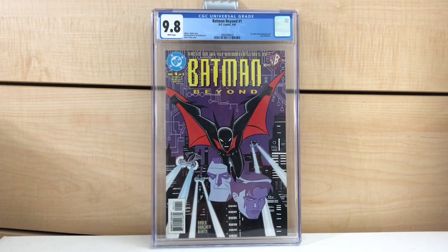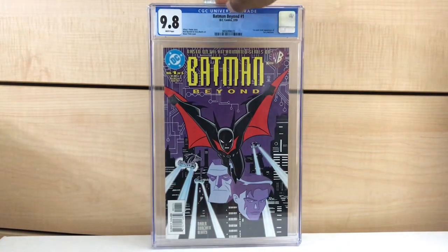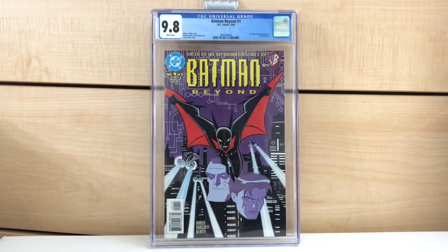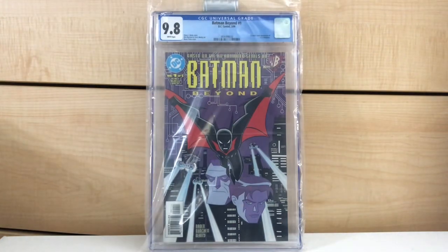I didn't think to submit any more books. Really, it was just this one. I submitted it at the beginning of 2021, and I believe it was midsummer when I got it back. It came back a 9.8, so definitely worth the wait as far as I'm concerned. I've had this book in my collection for a very long time. I don't even remember what I paid for it, probably maybe $10, definitely less than 20. Very happy about that. That's what made me submit more this go round.